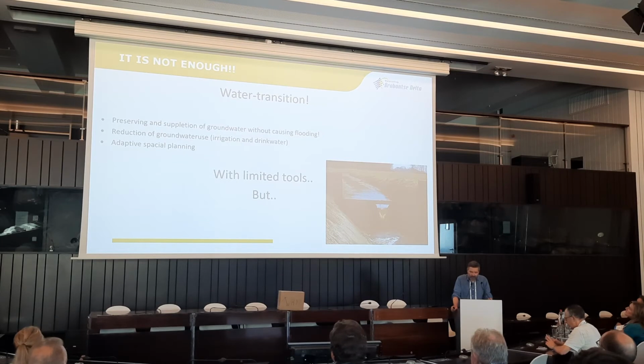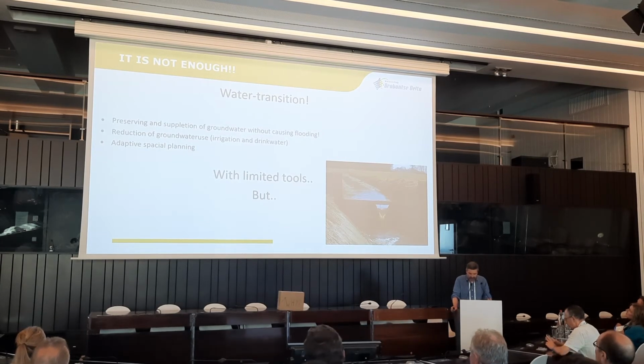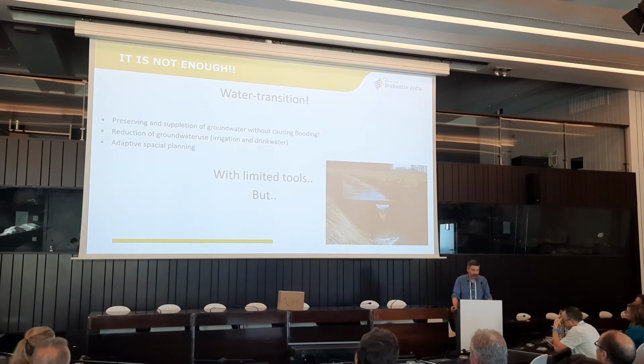So, what we need is a water transition. And all presentations before me and before the break showed that we can measure the groundwater, we can calculate on it, we can predict it even. But we need a transition in our actions. And that is very necessary.